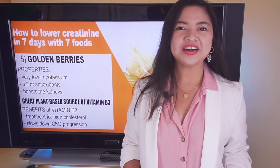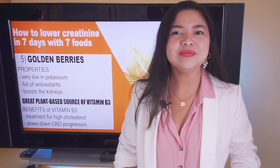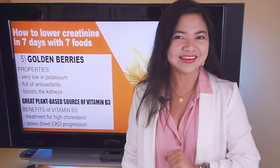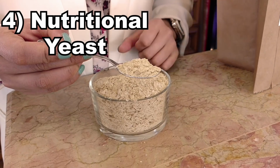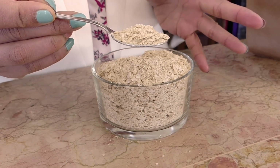Okay, it's time for our number 4. This one is not just the best non-animal source of a vitamin many people are deficient in. It's also a non-dairy cheese substitute. Number 4. Nutritional yeast. If you have never tried this delicious superfood, now it's the time.